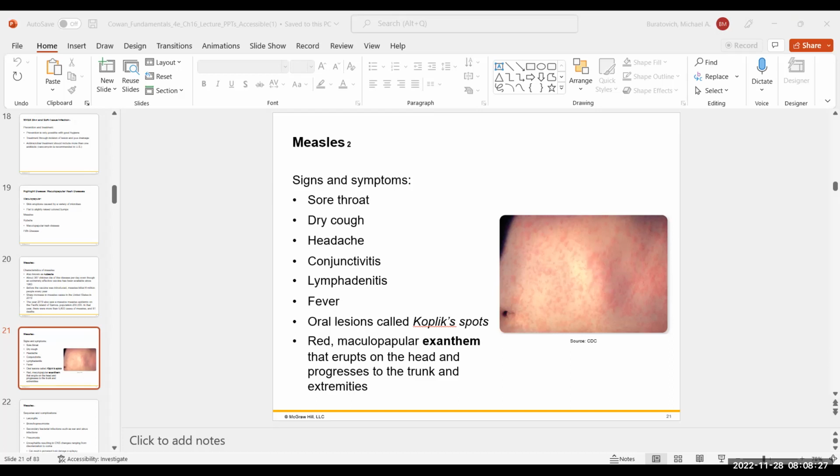And rubella, again, very nicely prevented by the MMR vaccine. There's no treatment for rubella. There really doesn't need to be. The infection is self-limiting, pretty much.